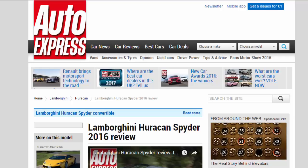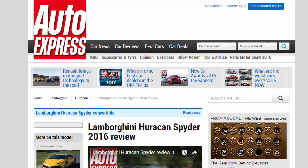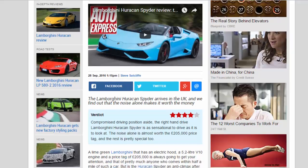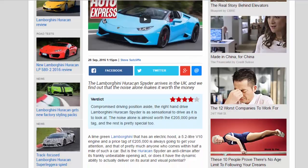Lamborghini Huracan Spyder 2016 review. The Lamborghini Huracan Spyder arrives in the UK, and we find out that the noise alone makes it worth the money. Verdict: compromised driving position aside, the right-hand drive Lamborghini Huracan Spyder is as sensational to drive as it is to look at. The noise alone is almost worth the £205,000 price tag, and the rest is pretty special too.